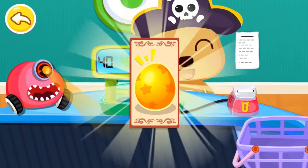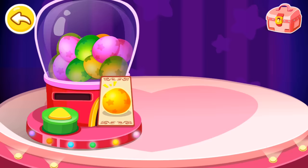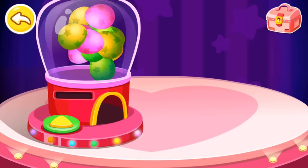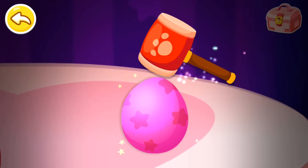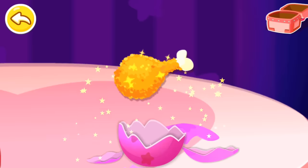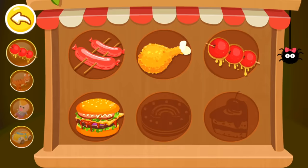Here's the lucky draw ticket. Time for the lucky draw. Put your ticket inside. Break the egg. What's the prize? Wow, I got a prize. I am so excited. This is my favorite.